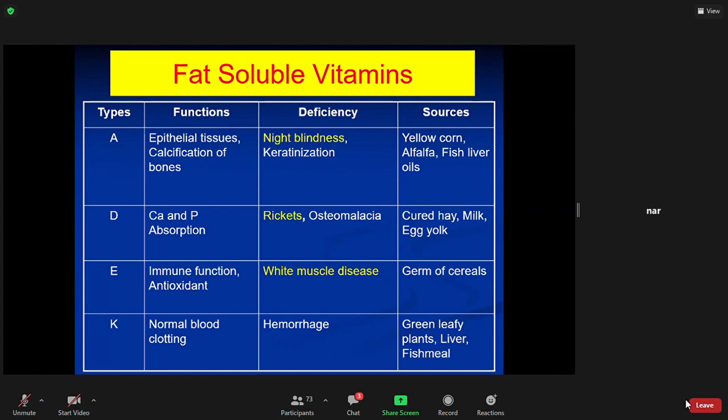And these are the foods you can easily get this from. This is mainly for humans. Yellow corn. Alfalfa is a very good forage for cows. Alfalfa hay, alfalfa pellets, beautiful, beautiful forage for cows, okay? We also sometimes feed it to our goats, but it's very expensive.